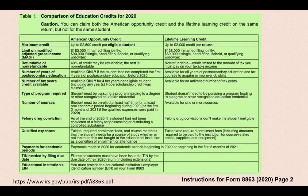So I want to show you this one. This is from the IRS website. This is the link here to the instructions for Form 8863. On page 2, there is a very, very good chart comparing the education credits for 2020. Here there's a caution that you can claim both the American Opportunity Credit and the Lifetime Learning Credit on the same return, but not for the same student. So if you have two kids, just be careful.